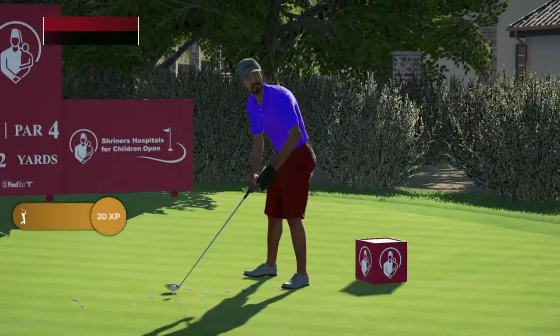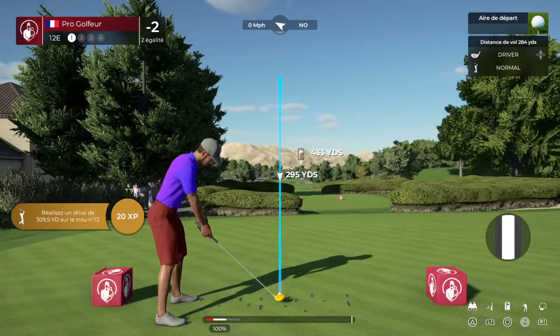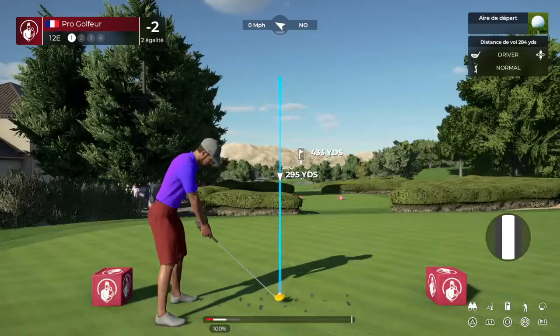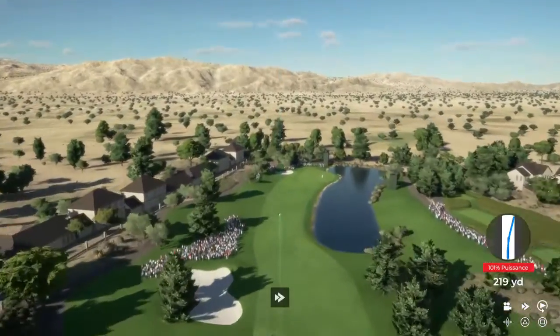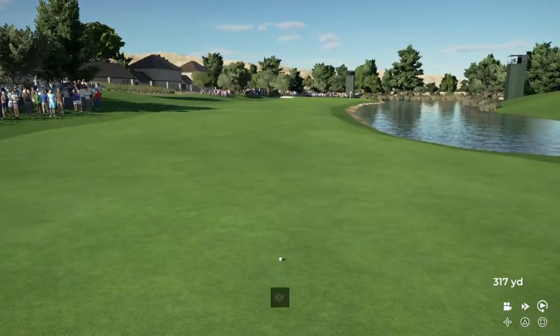The 12th here at Summerlin is another short par 4, 442 yards off the tips, but plays slightly downhill and leaves just a short iron approach. The only real danger here is the big body of water that starts around 150 yards short and goes right up past the green. This looks to be a fairway seeker to me.